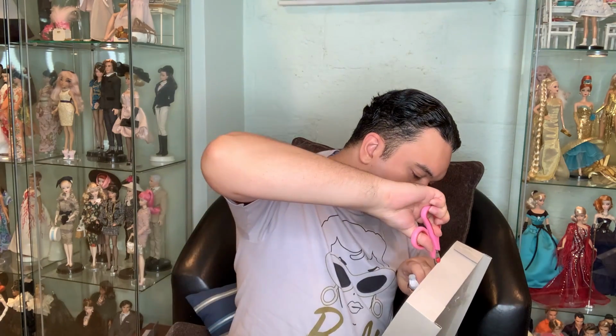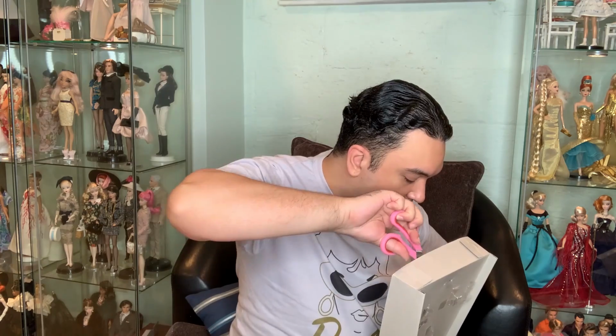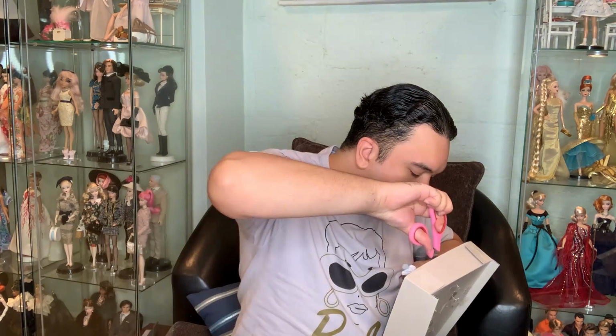So the first thing I was able to get out of the box was this paddle that comes with the doll. It's really cute, right? In case your dolls are very outdoorsy and they want to go paddling in a canoe or something. Nice. So now I just have her. All right, so here she is out of the box.